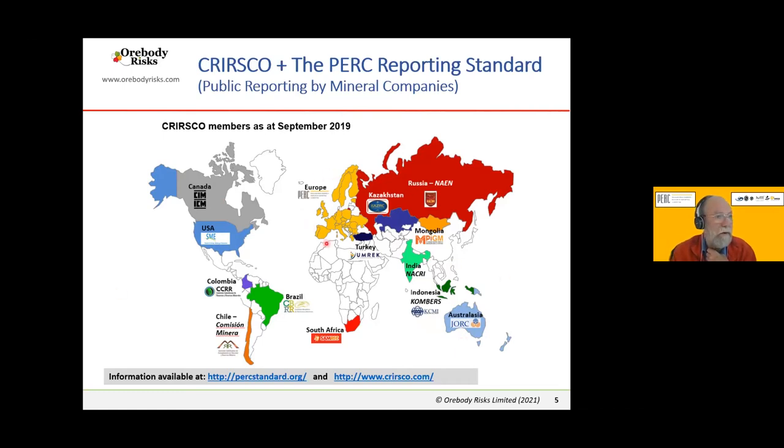PERC, which is the European grouping in that, is the Pan-European Resource and Reserve Reporting Committee. It's a grouping of six Europe-based professional organizations, including the EFG, which is responsible for developing and maintaining the PERC reporting standard, which is the one that we have for Europe. And an important thing underlying all of this is that all the CRIRSCO members, all these 14 organizations, have agreed on common definitions of 16 key terms, and some of those I'll be introducing on the next few slides, which are terms such as mineral resources, mineral reserves, feasibility study.